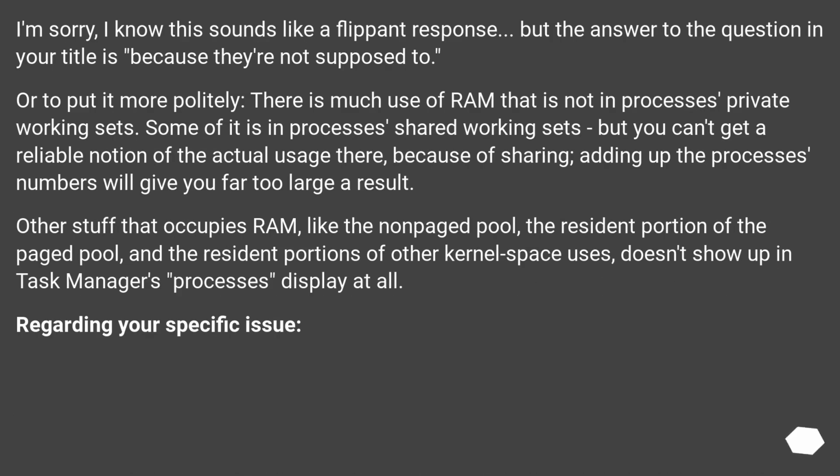I'm sorry, I know this sounds like a flippant response. But the answer to the question in your title is because they're not supposed to. Or to put it more politely, there is much use of RAM that is not in processes' private working sets. Some of it is in processes' shared working sets, but you can't get a reliable notion of the actual usage there, because of sharing. Adding up the processes' numbers will give you far too large a result.